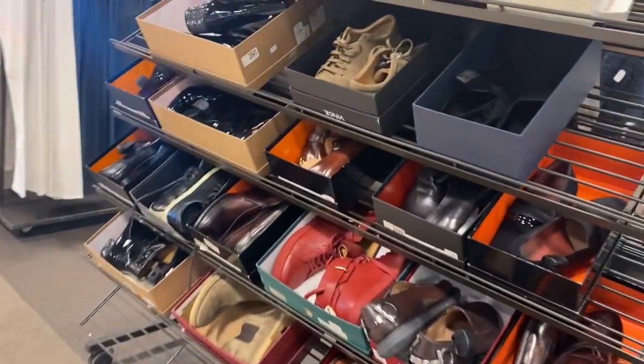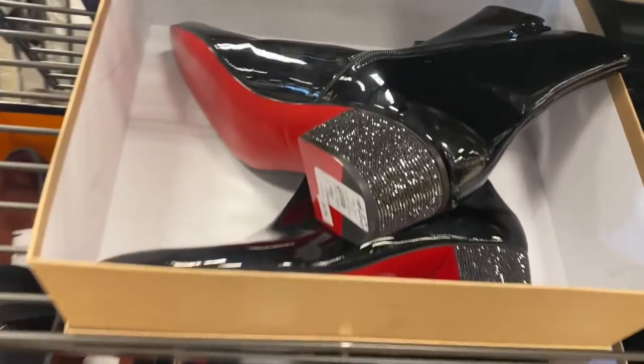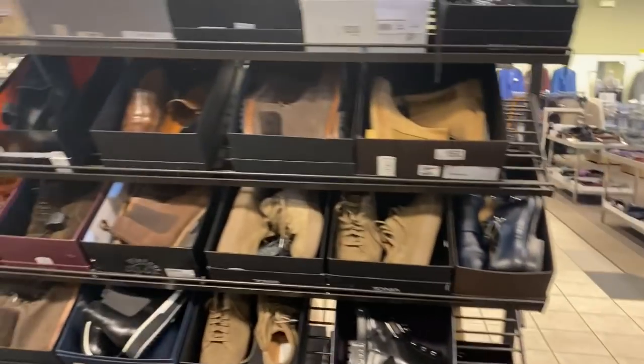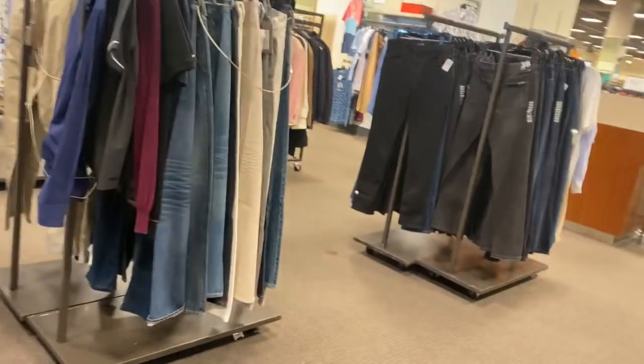Here's the shoes. They're not as good as they typically are. They have some Louboutin booties. Their next transfer date, because last time they had so much, the last couple of times. This is probably the first time that I've come back where they don't have as nice of a selection as they kind of used to. I kind of want to see what they have in their Tom Ford section. I kind of want something from Tom Ford for my birthday.